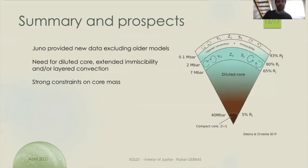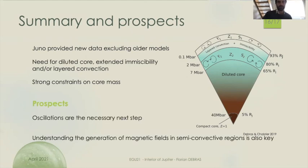Okay, so my takeaway message is that the Juno data excluded the older models of Jupiter. And so we have to use somewhat more complicated models of the planet, with a need for a diluted core, an extended region of composition change, which is probably characterized by semi-convection. And this kind of model puts strong constraints on the core mass, which can be more than about 5 Earth masses. So in my opinion, the prospects are that the study of the oscillations of Jupiter is a necessary next step, because we need some new diagnostic to study the internal structure. And similarly, the understanding of how the magnetic field is generated will bring some new elements in the future understanding of the interior of Jupiter.